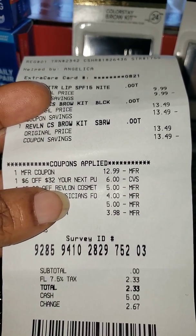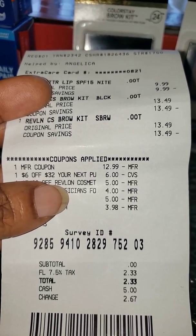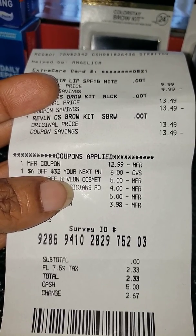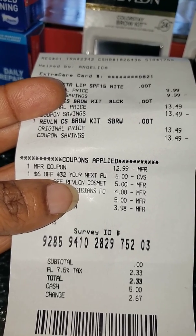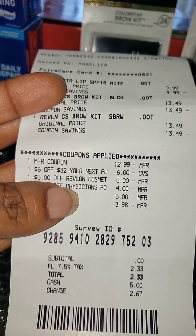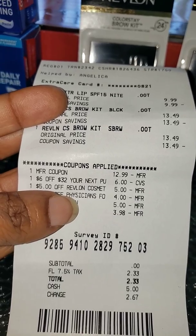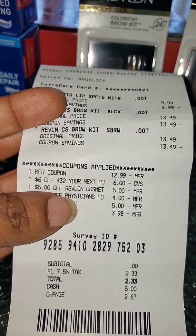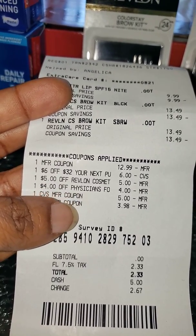I also had a CRT for if you spend $32, because I think the total came up to be like 34 something. I forgot the amount, but anyways, I used that to reduce the cost, $6 off of $32. And I also used my Revlon $5 off. That's a CRT that CVS gave us last week. I saved that. It came up for everybody: any $5 Revlon cosmetic. And then the Physician Formula, the $4 CRT they gave us, I used that.